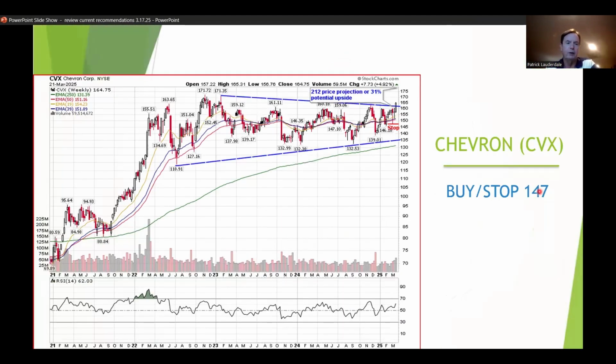So this is the 1, 2, 3 year chart on Chevron, and we have a symmetrical triangle with both the support line and the resistance line coming together. And we have an A, a B, a C, a D, an E. We have all the necessary touches. This is a weekly chart, so each one of these candlesticks, each one of these bars, represents a week of price action.